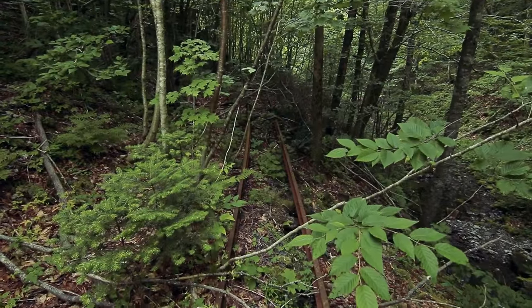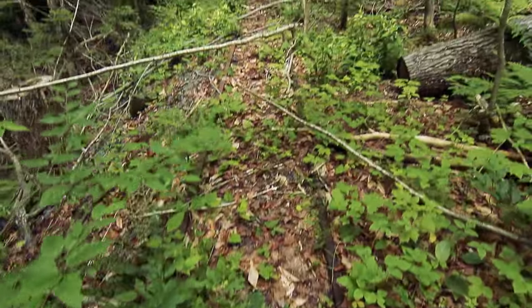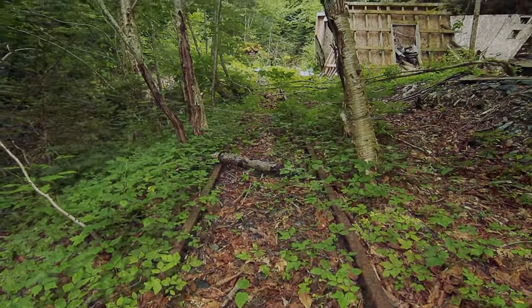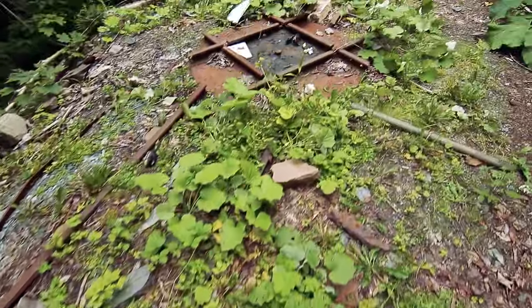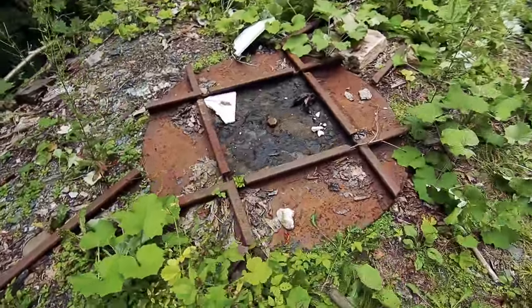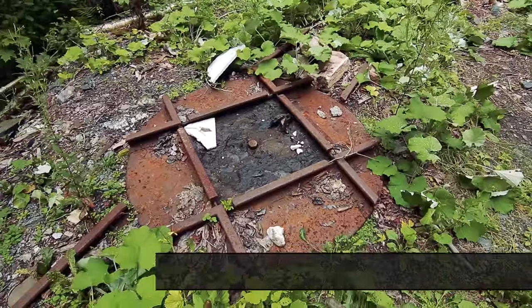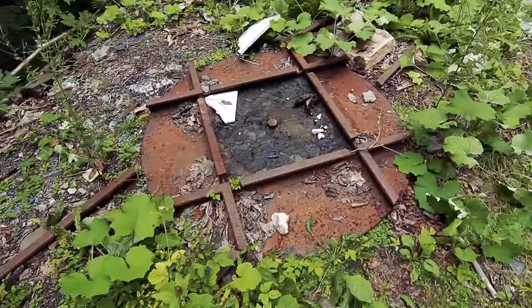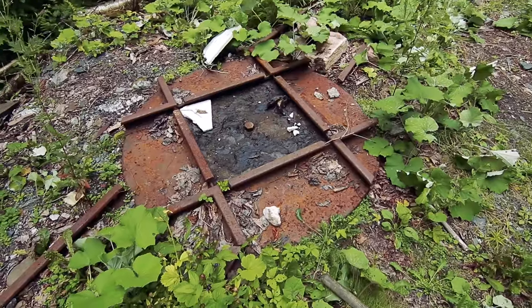It was great to find some ore cart tracks coming through the trees, still here. And we turn around, they head off into the distance over there. Beautiful. So if we follow the tracks along the ground here, an interesting find that we haven't seen before is an old roundabout where they turn the carts around and either send them down different rails or literally just turn the carts around 360 degrees. So it's like a turntable here on the ground, all rusted now, but that's what it was for.